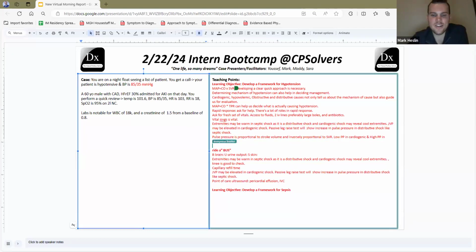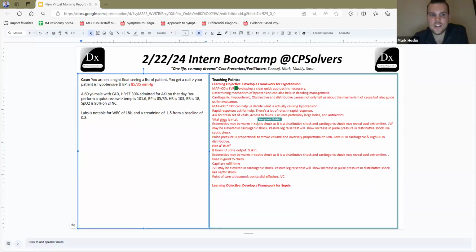Perfect. Yeah, and I'll just say quickly that there was a definition in 2016 that used qSOFA, but the new guidelines in 2021 went back to SIRS. So it's exactly what you mentioned.